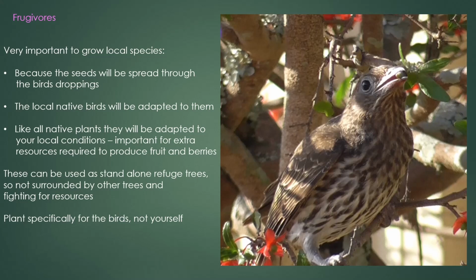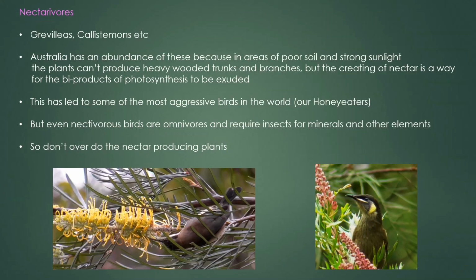And so just think, you plant specifically for the birds, not for yourself. Obviously, you might have your own fruit trees, but any fruits or berries that the native birds in your area favour, look at planting just for their purposes, not your own.